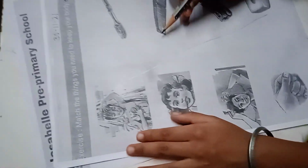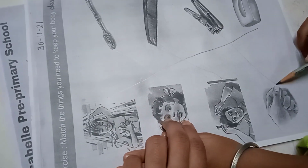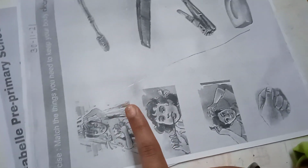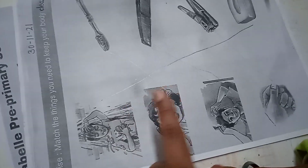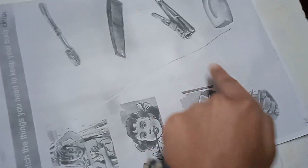Matching with a pencil. We need to bathe with a soap. We need to brush with a toothbrush. We need to comb hair with a comb. We need to cut nails with a nail cutter.